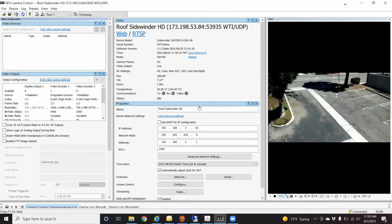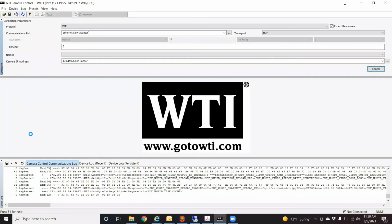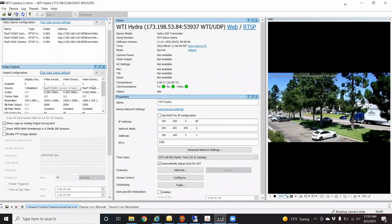Okay, let's test for the output settings. All right, so now let's go to the Hydra. And I'm going to disable, let's see. Oops. So changing. All right, so let's test for the output settings here. And then we'll go to the web view.